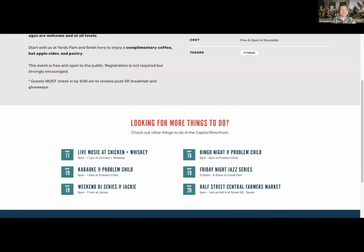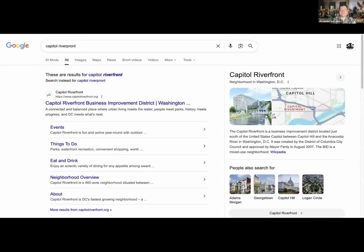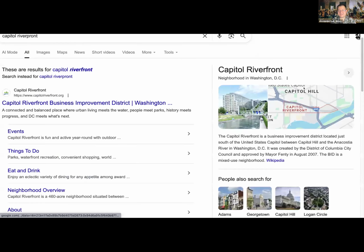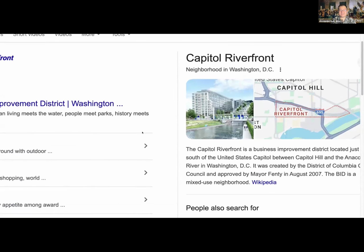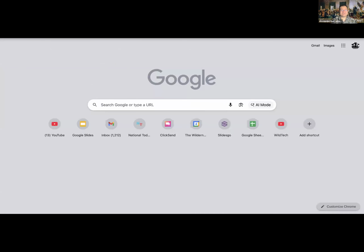There's also some other things that they're doing in the Capitol Riverfront area, right? So not just the Yards Park, but Capitol Riverfront has a lot of great things. So you see the area where it's located, right? Not Capitol Hill, down on M Street. That area down there is really, really fun. There's a lot of things to do.